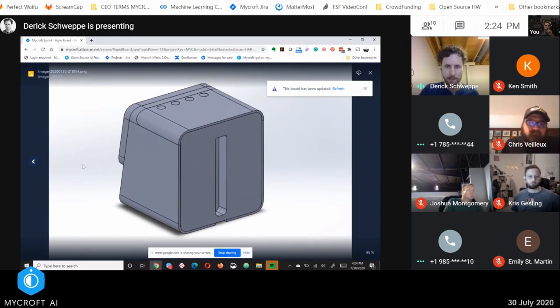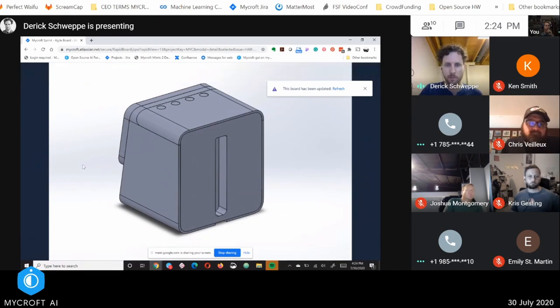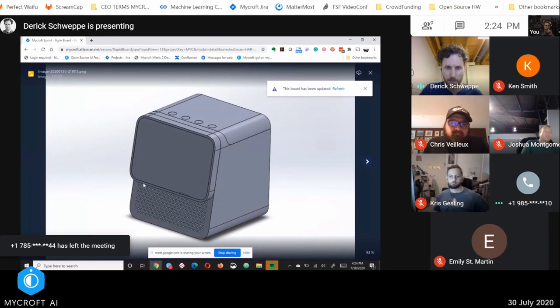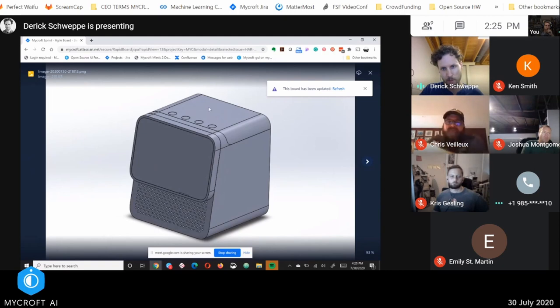So there's a lot of detailing to do. This is still pretty rough, but I thought I'd give you guys an update. The grill pattern is a placeholder for now. I'd like to work on that. There's not a lot of the finishing, like edge detailing, and all that stuff. The lights will be in this area up here on top, in the shape of the logo of Mycroft. So what I'm going to try and do is put our logo embossed in the center of that.